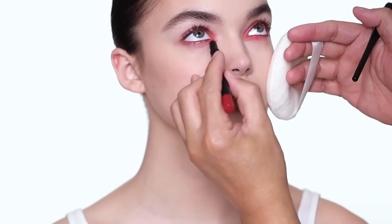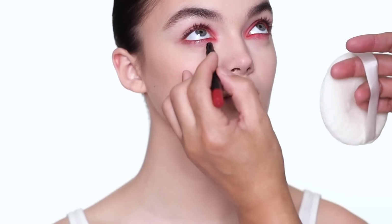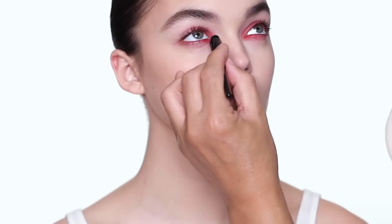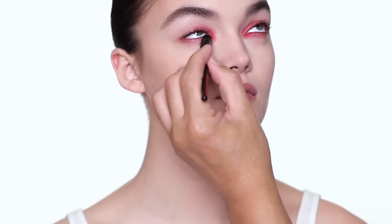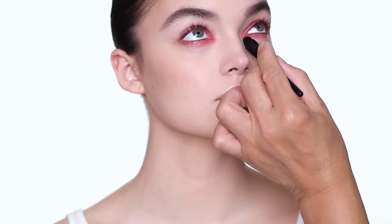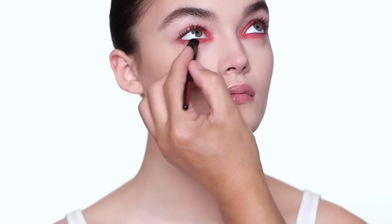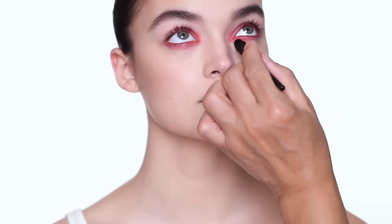Look up a little bit for me, Shayna. Remember earlier I told you that I want to leave all the natural shadow Shayna has. I think that's gonna help with the depth and the color. Sometimes you don't have to fully cover with concealer because it's gonna take away everything. And I think this way it creates a lot more depth when you put the color on top.